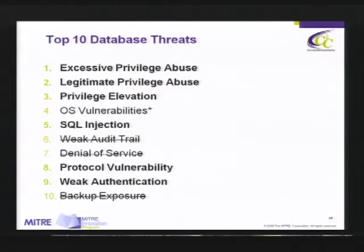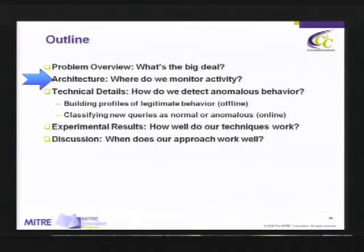And then there are other liabilities to the system, such as vulnerabilities in the protocol that the applications communicate back to the database through, or if people have crummy passwords, then somebody from the outside might be able to masquerade as an insider. Things we're not tackling that are still important: having audit trails. We actually rely on the audit trails in order to do the anomaly detection. We've got nothing to say about denial of service, and if your backups are somewhere where somebody can steal them, that's entirely out of scope as well. So that's the big deal, why I think that defending these database systems is an important thing to do.